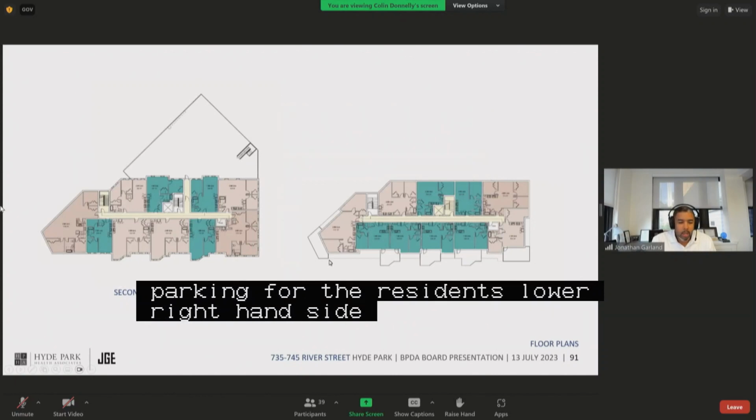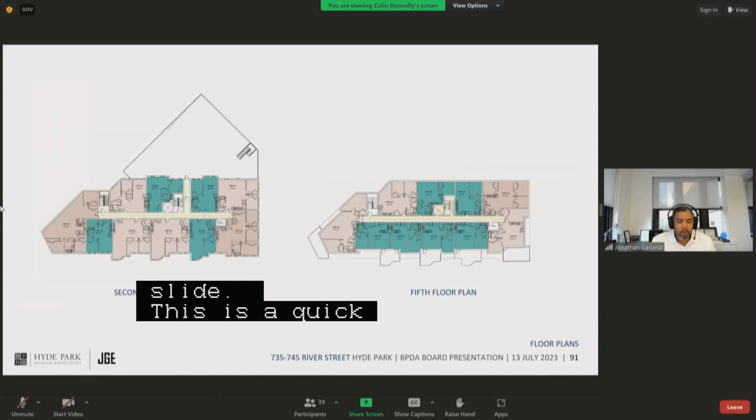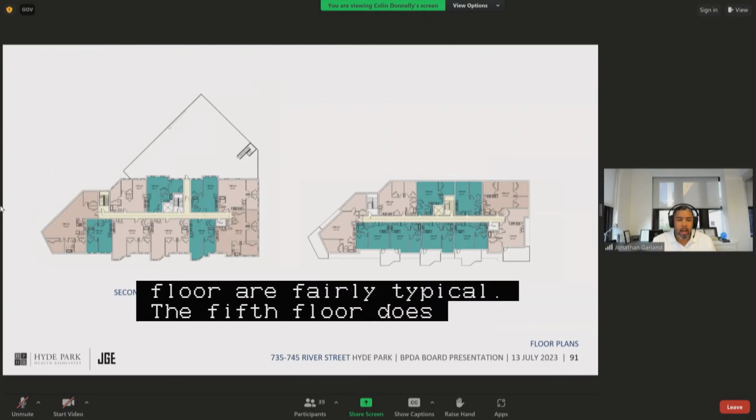This is a quick snapshot of the upper floor units of the building. The 2nd through the 4th floor are fairly typical. The 5th floor does have some step-ins to allow for sort of mitigation of height and mass at the upper floor of the building. Next slide.